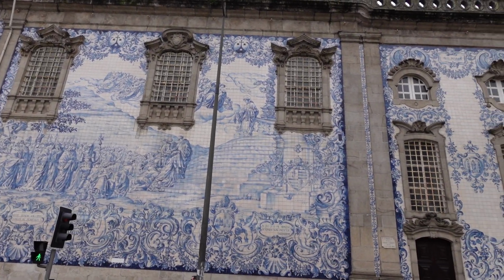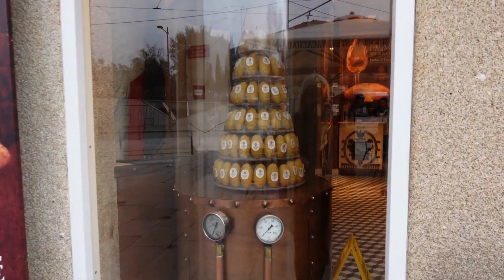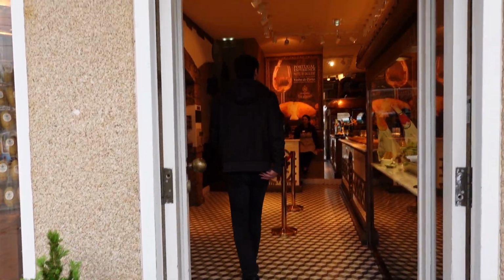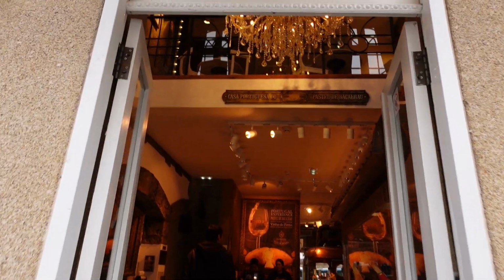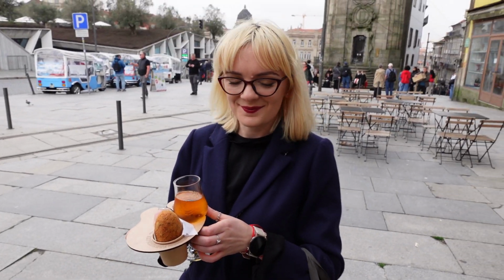and we tried some pastel de bacalhau, a popular codfish cake which, although it may sound strange, is extraordinarily delicious. Of course, this dish is not complete if you don't try it with a port wine.